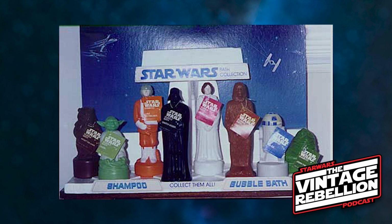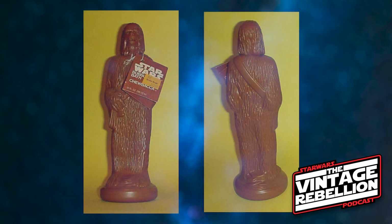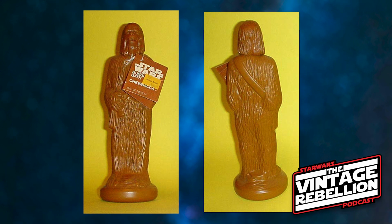Poor Wicket doesn't come off very well at all, does he? He's just brown. A brown lump. It looks like something you might find floating in your toilet bowl. Well, he's a brown lump anyway, let's face it. Luke, as you say, is sculpted in orange. He's got white boots, white gloves, a white harness, and a grey helmet. Chewie's just like Wicket, isn't he? Just brown. No detail.